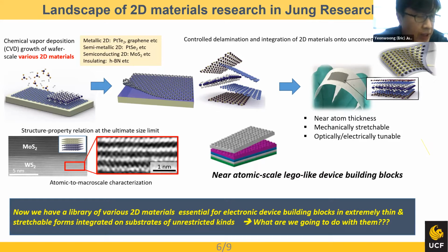That way we have the electrical components, metallic, semiconducting, insulating, and so on, so that we can project to develop new optoelectronic devices. Okay, so with these new device building blocks, what are we going to do? Next slide, please.